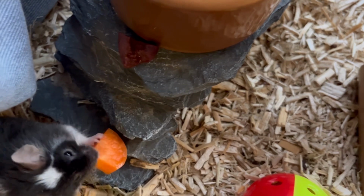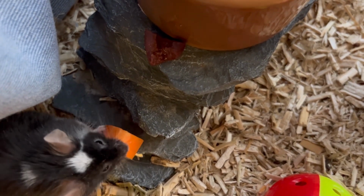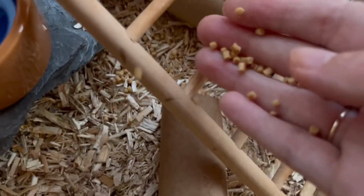So instead, he comes out each evening and he hangs out with us and then has his own space during the day to sleep. So again, I scatter his dry food all around his enclosure, and I also put it inside that little toilet roll, and it's got holes in the top because sometimes I like to put almonds in the top as like a bit of a chew toy for him.